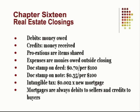Documentary stamps are 70 cents for every unit of $100 based on the purchase price. The doc stamps on the promissory note is 35 cents for every unit of $100 based on all new notes created for closing. That's both new and assumed. The intangible tax is 2 mills times any new mortgages created at closing. That's .002 times the new mortgage amount. Mortgages are always debits to sellers and always credits to buyers. And this is the end of this chapter's review.